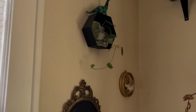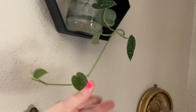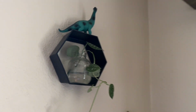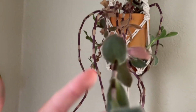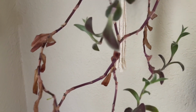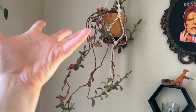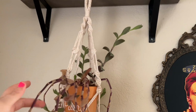And along here is kind of just like a little floating shelf with a Scindapsus argyraeus, as well as a very crispy one that can't make up its mind if it's happy or sad. Obviously. It's very long though, and I just can't bring myself to cut it, even though I really know that it needs it.